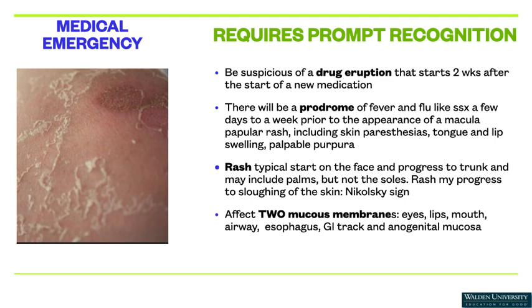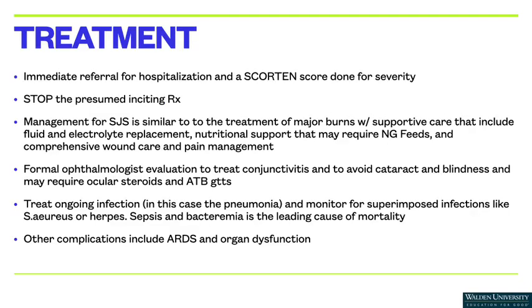And then it affects two mucous membranes. In our case, it was the eyes and the mouth, but it can be the eyes, the lips, the mouth, the airway, the esophagus, the gastrointestinal tract, and the anogenital mucosa. Treatment, immediate referral for hospitalization, and a SCORTEN score done for severity. That will predict your course of treatment and also severity of the disease. Immediately stop the presumed inciting medication.